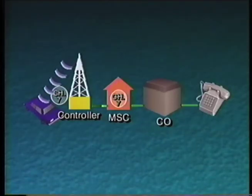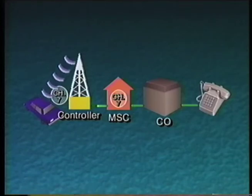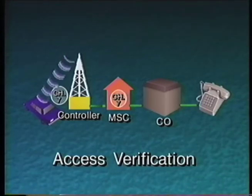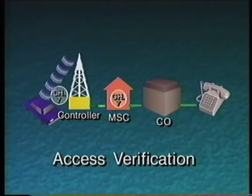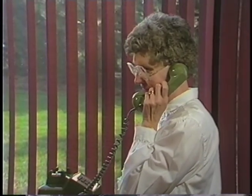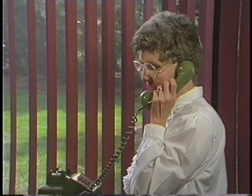The mobile switching center assigns an idle channel to the unit. Through the controller, the mobile unit is instructed to tune to the assigned channel. After verification that the unit is able to access the channel, the mobile switching center sends the audible call progress tone to the unit. When the wireline party answers, the call progress tone is terminated and a talking connection is established.